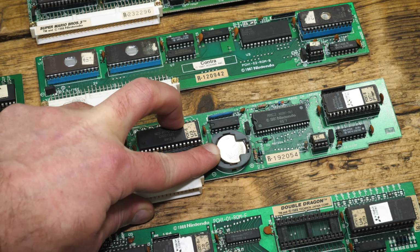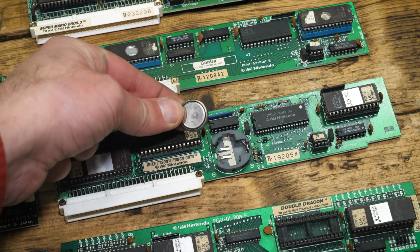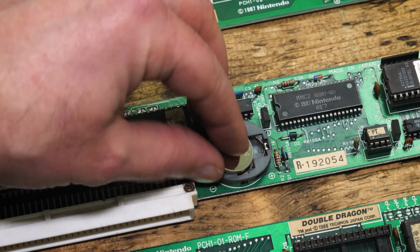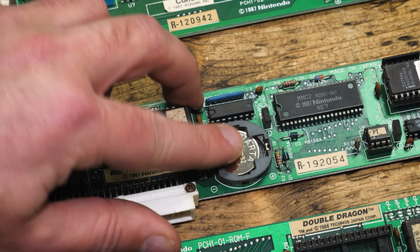And this one's also got a battery backup, so it can hold the scores on there even when the machine's turned off. That battery, I'm sure, has expired, so I'll just take a moment to pop that out and pop a new one in.